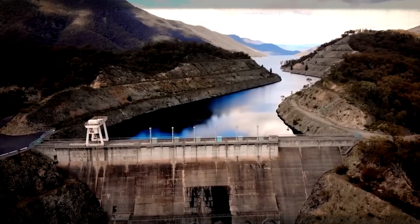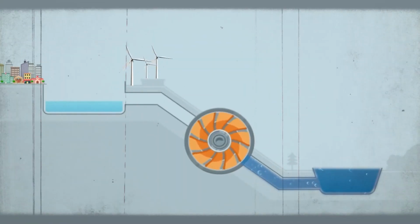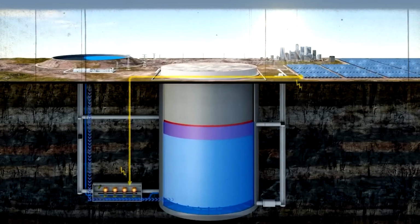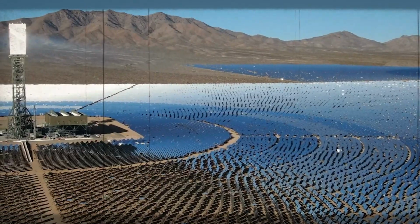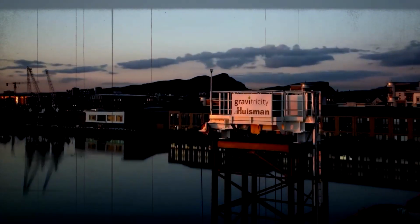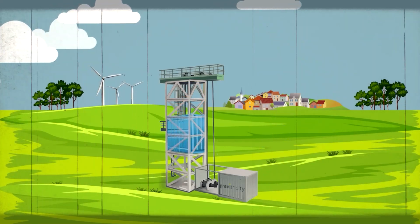It's just like a pumped storage hydroelectric plant, where water is released from a high point to spin turbines and produce power. And when there's spare power, water is pumped back up to the source. Isn't that amazing? A technology that generates power, stores it for later, and does it all with grace and efficiency. That's the future of energy storage, and it's just a matter of time before gravity batteries become a ubiquitous part of our daily lives.